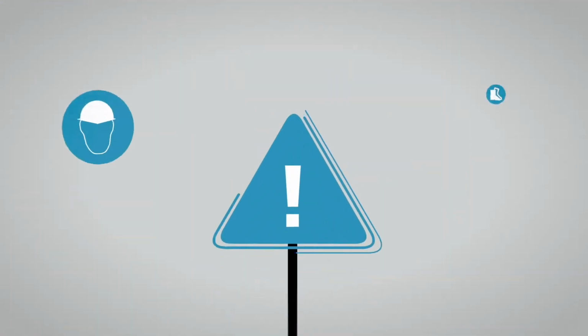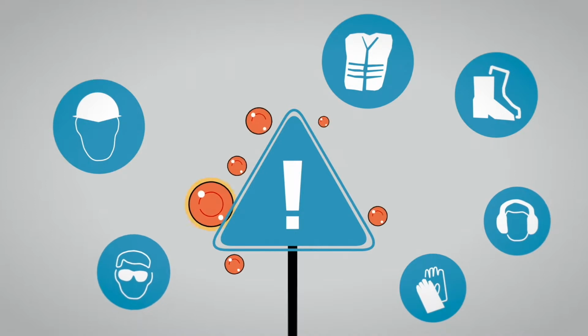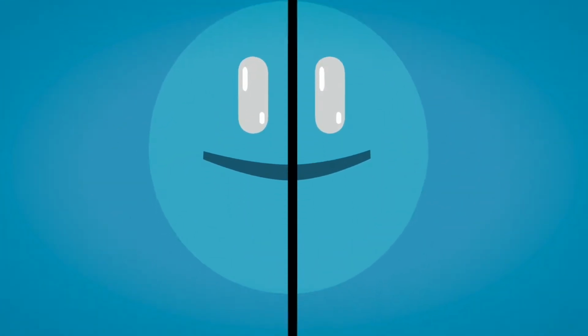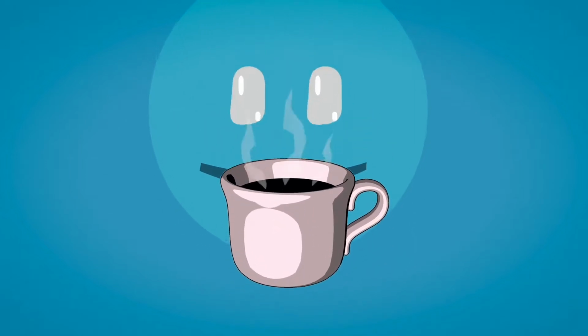When you walk into your office, you don't expect to be greeted by 100 warning signs and flashing lights making you aware of every danger. No, you expect to be greeted by a colleague with a cup of tea waiting for you.